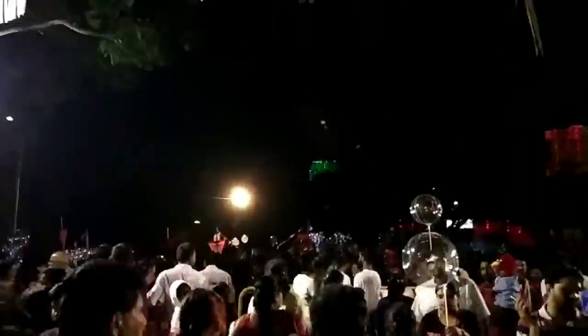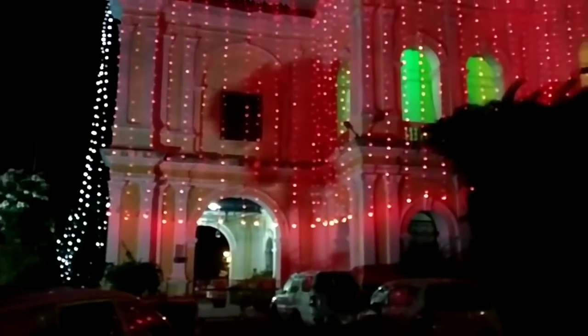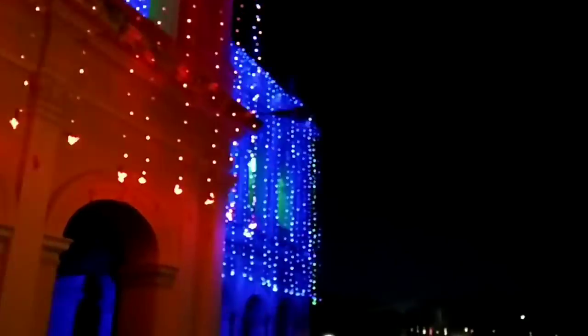Now we will move to the DC office, and this is the DC office. It's nicely illuminated, and now we'll stop here. But the journey has not finished.